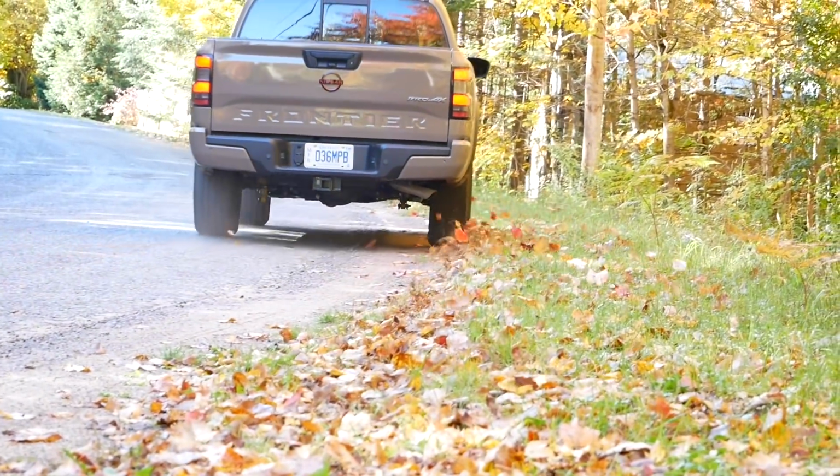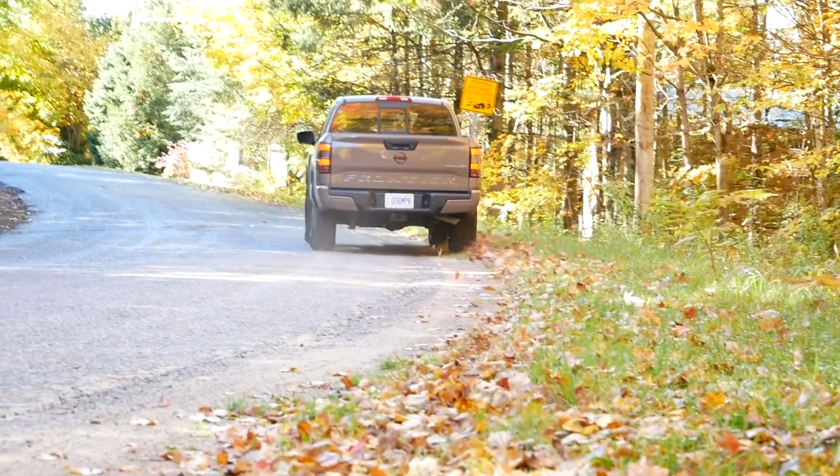So at this point, I've had about 2 hours behind the wheel, and I just want to give you my first one-off impressions. Number one, it's a Frontier. To me, it feels very much like any Frontier I've driven over the last 15 years. Same frame, a lot of the same running gear, the same hydraulic steering.